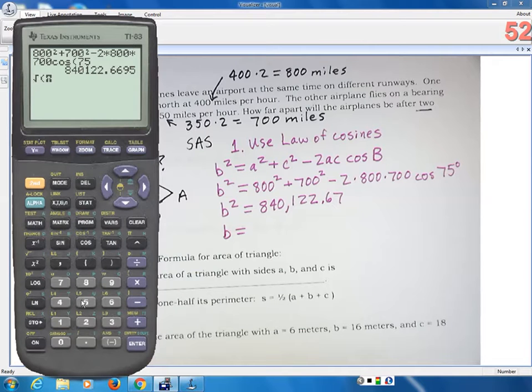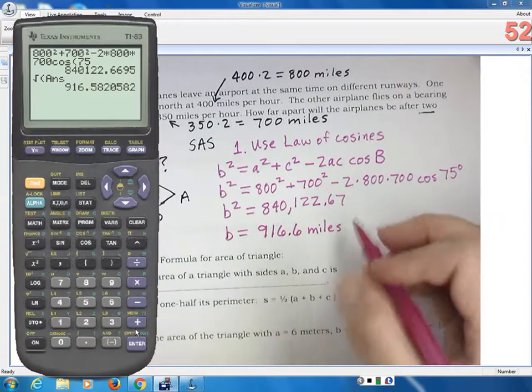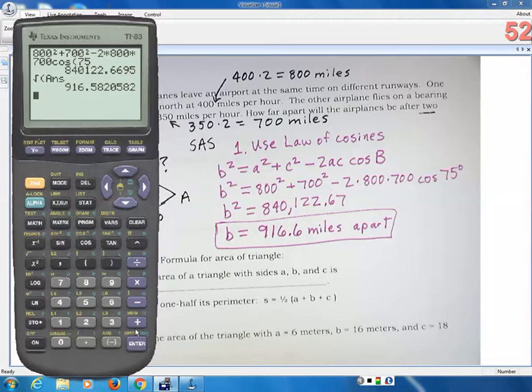Second square root, second answer. It's a shortcut. The answer is above the negative sign. You guys know about that? Yeah. I've been doing it. You know these shortcuts on the calculator help. And it says how many places to give it? I rounded to one decimal place. So B is 916.6 miles apart. If they wanted to the nearest mile, we'd say 917. So they are 916.6 miles apart. And we don't have to find these other angles.